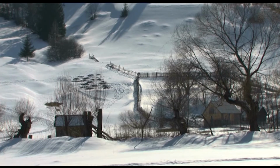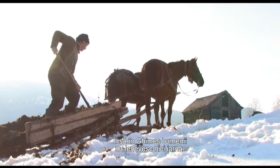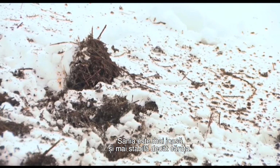The stillness of winter settles on the meadows. But people get no rest in the mountains. This is the time for manuring. It's carried up to the steep slopes on sledges, which avoids any damage to the grass. As snow melts in the spring, it filters nutrients gradually into the soil.